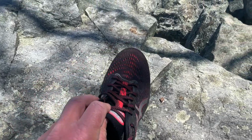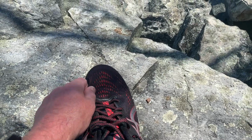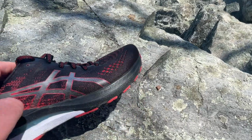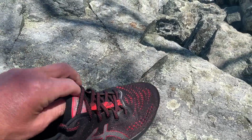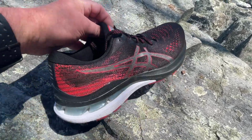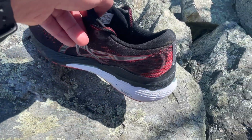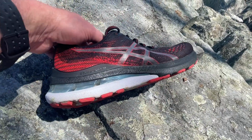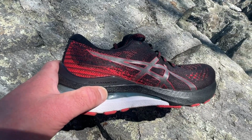The upper, as I said in the fit section, very, very good here. It's fairly thick, I'm not sure how breathable it'll be, but it wraps both my narrow and wide foot just perfectly. There's no gusset to the tongue, so everything holds together. The heel counter, I think, is a little lower than the 27. You don't quite have that ASICS super aggressive clutch, but you've got plenty of support to lock down the heel.